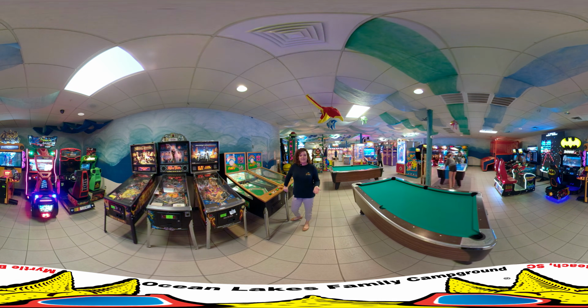So the Game Center is located in the Sandy Harbor Family Fun Center. You'll go through it to get to the mini golf course or to get to the pools. And when the mini golf shack is closed outside, you can get your putter and your ball in here. The Game Center is stocked full of fun games like pool, pinball, skee ball, and so much more.